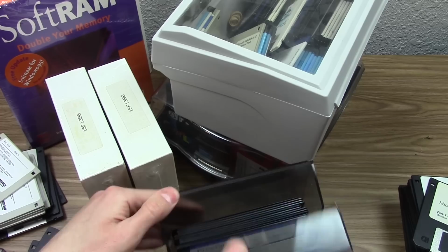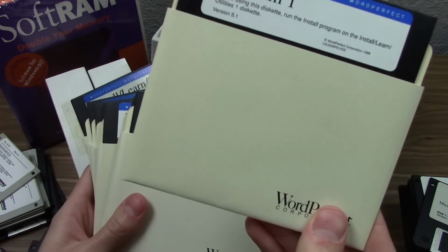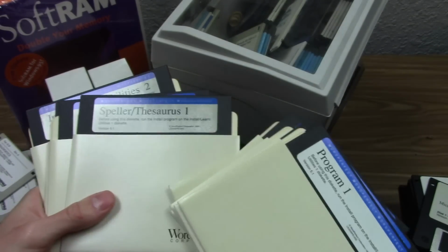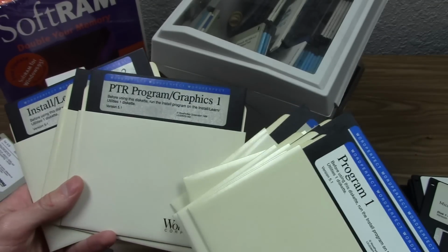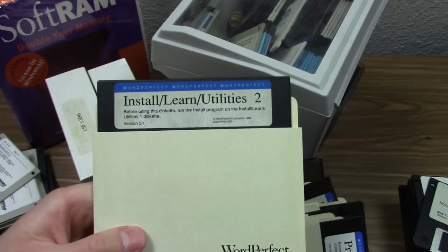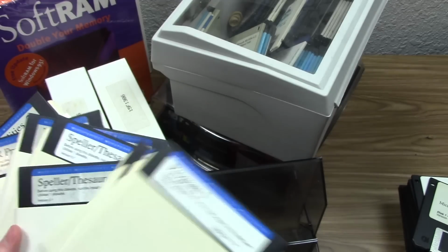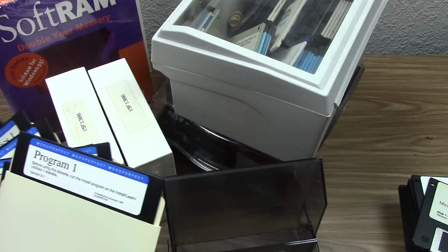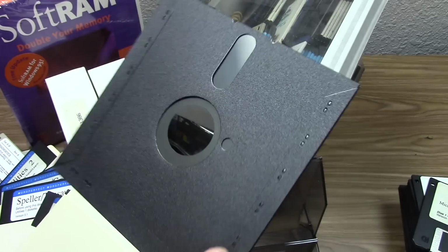This right here is actually pretty cool. These are 5 1/4 inch diskettes, and this is a copy of WordPerfect right here, you can see. So we've got Program 1, Program 2, Printer 1, 2, 3, 4, Speller Thesaurus 1, Speller Thesaurus 2, PTR Program Graphics 1, 2, and Install Learn. Yeah, this is not a complete set because we're missing Install Learn Utilities 1. I'm sure I have it somewhere, but yeah, this is a copy of WordPerfect version 5.1.